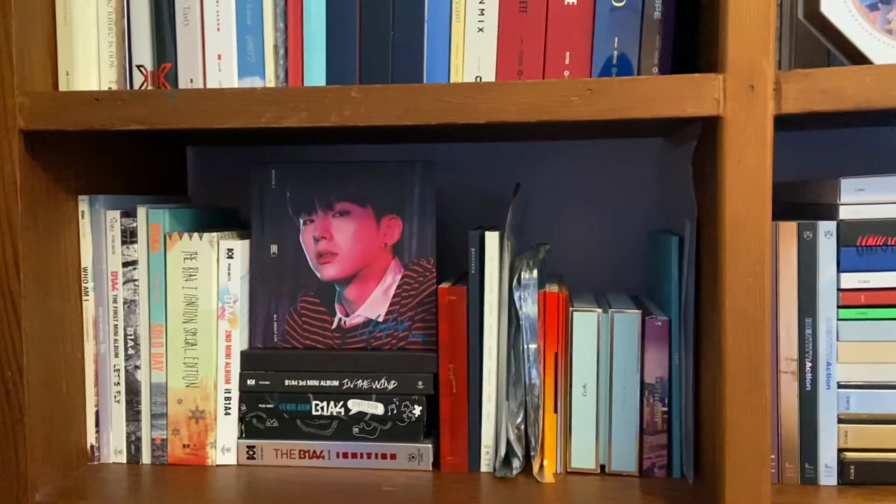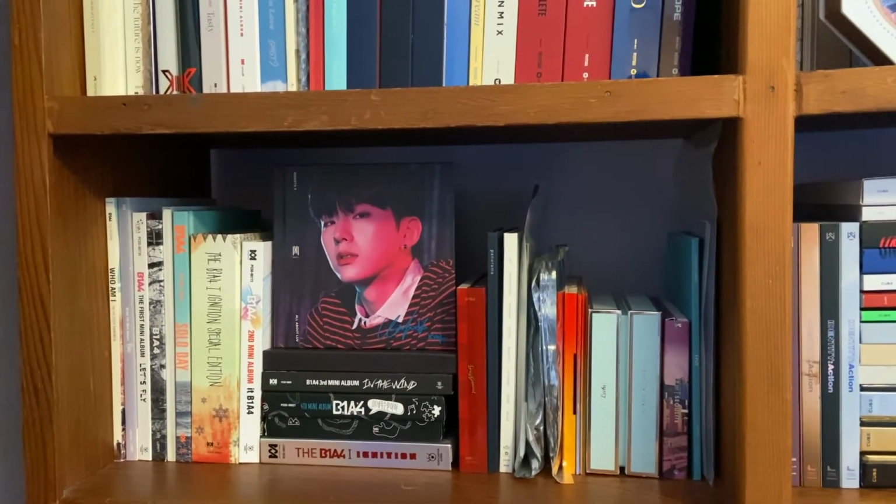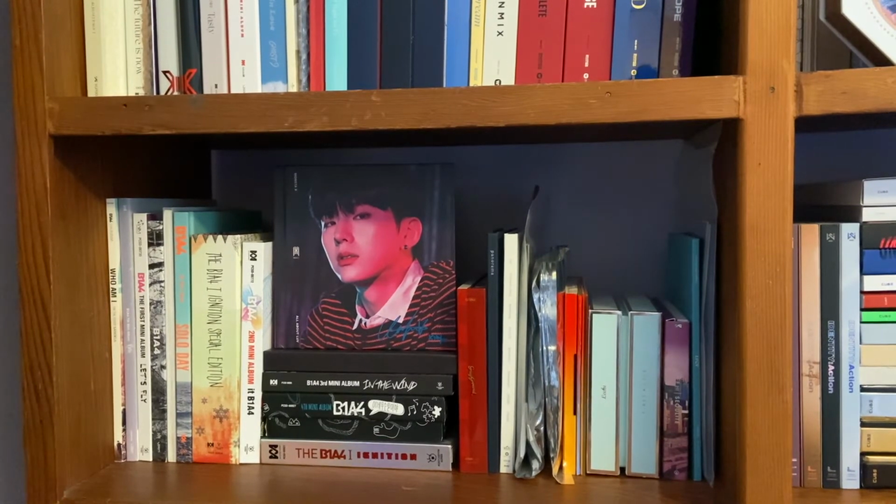Period. And then we have this shelf, which is the B1A4. So I love B1A4. I did not buy their latest album, but it is what it is. Schematics, okay. But I used to be a big fan, and I have a completed collection, one of each version at least. They were one of the groups where they started doing multiple versions, and I just never really, I was like, no. That was back when I used to not feel the need to buy every single version for my faves, but clearly times have changed.